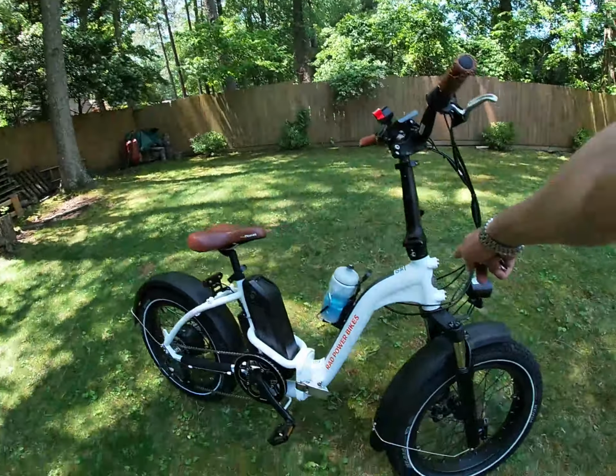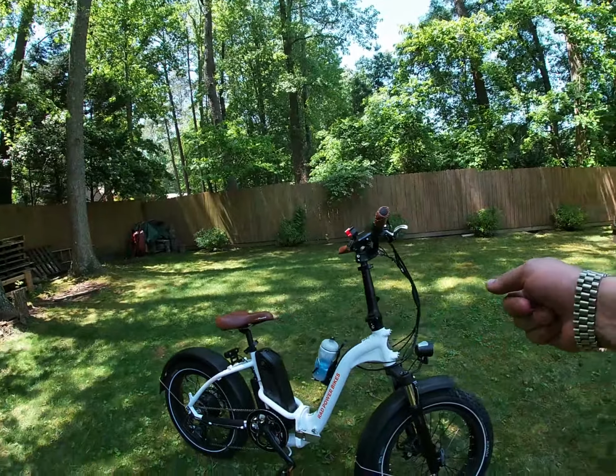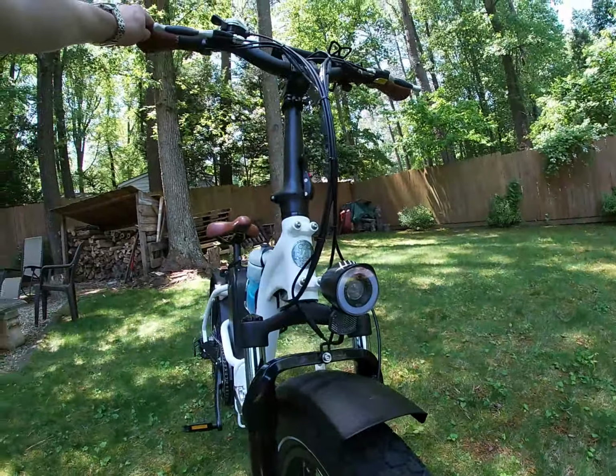The front shock is pretty much the same as the full size. You have all the same mounting stuff for your racks. Her headlight is better. She's got the upgraded headlight.